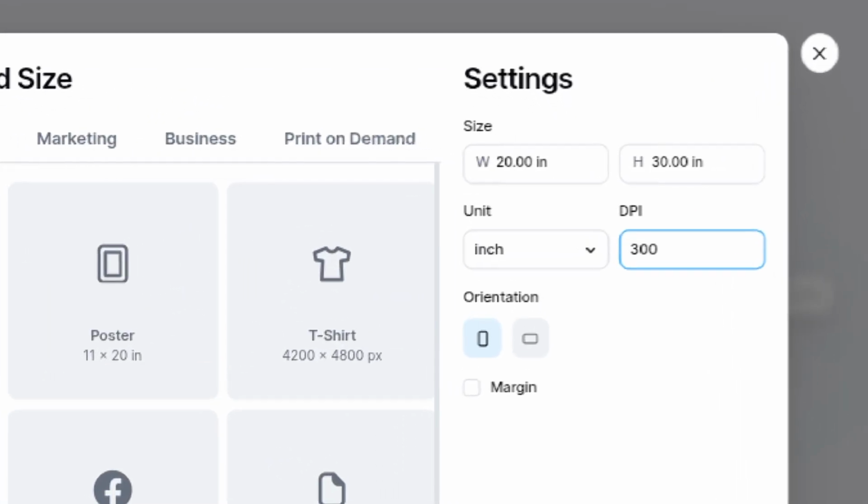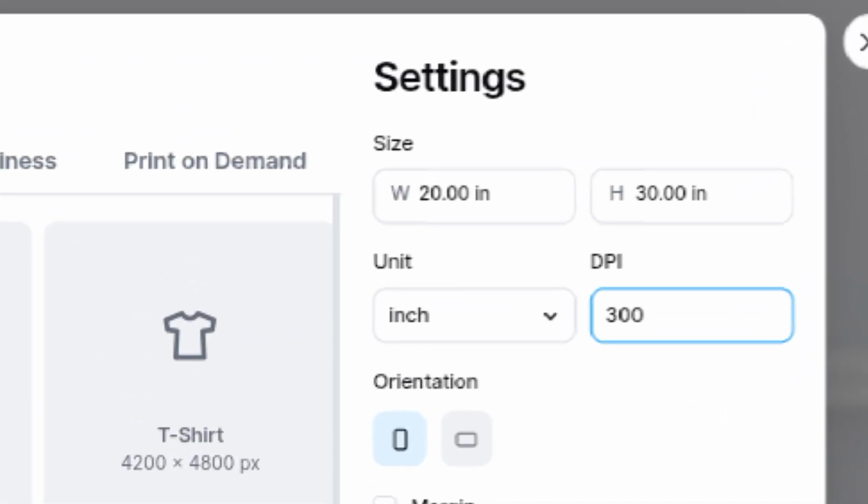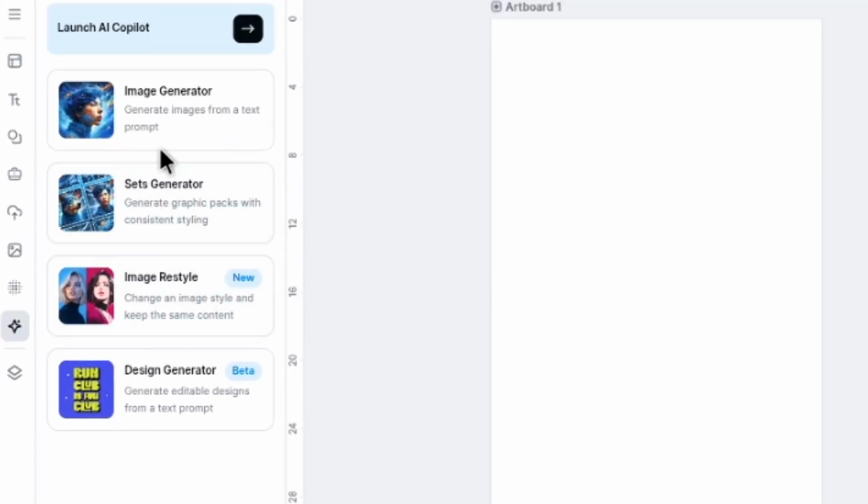To get started with this AI, I'll set up a portrait frame size and increase the DPI resolution to 300, which is Etsy's recommended size for high quality print. Once inside, I'll select the AI icon and choose image generation.